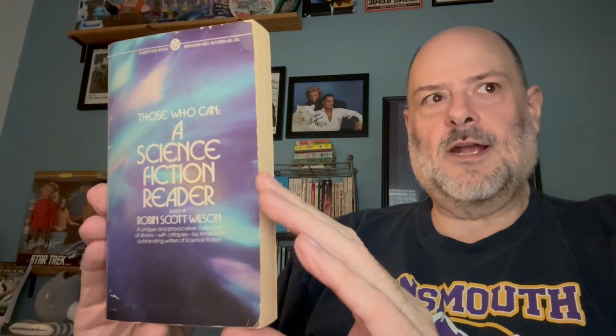How do we start this thing off? Rather than waiting to the end to reveal the big important books, I'm going to do the two that I was most excited about right up front. The first one I wasn't excited about until I got it home and looked at it. These are all mass market paperbacks. Let me figure my glare situation out. It's looking pretty good there.